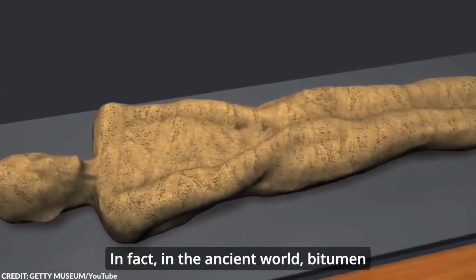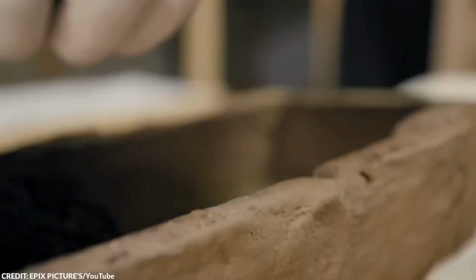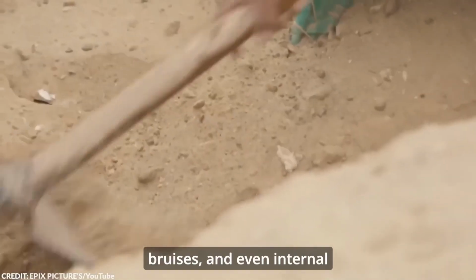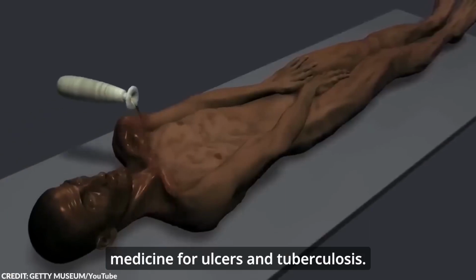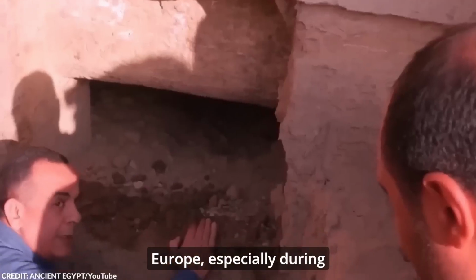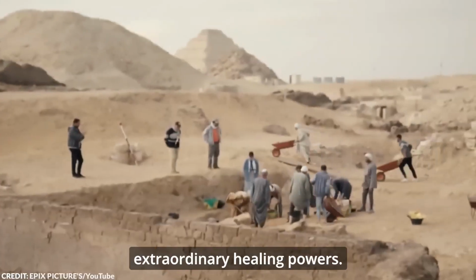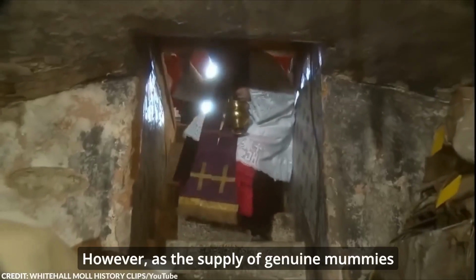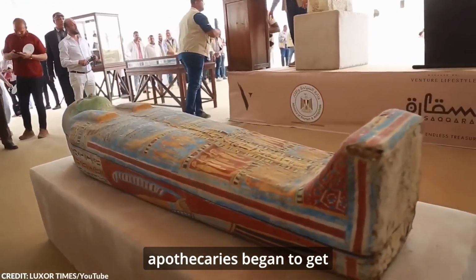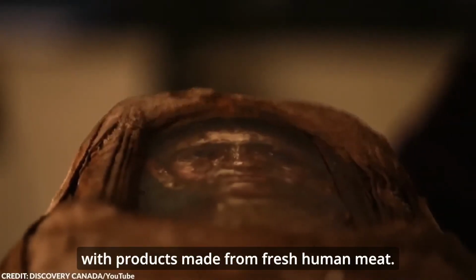In fact, in the ancient world, bitumen was also used for various applications, including embalming by medieval Persian physicians, as a salve for cuts and bruises, and even internal medicine for ulcers and tuberculosis. The demand for this mumia surged in Europe, especially during the Crusades, as soldiers returned home with tales of its extraordinary healing powers. However, as the supply of genuine mummies dwindled, European apothecaries began to get creative, substituting genuine mummies with products made from fresh human meat.